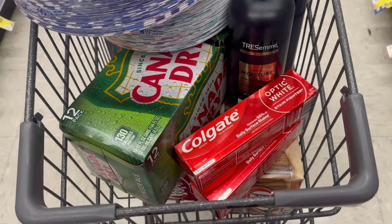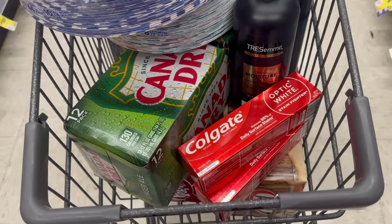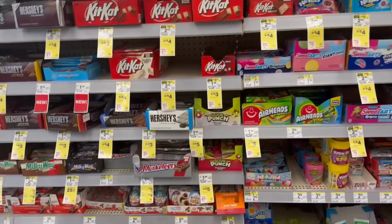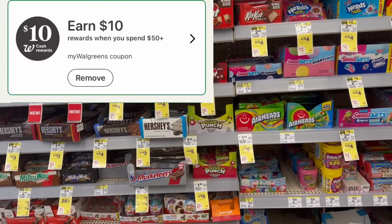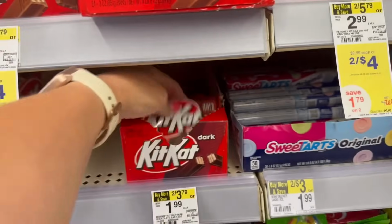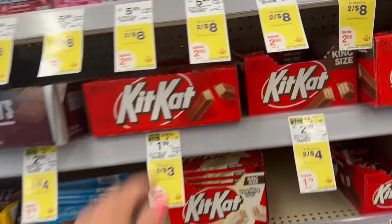I have no excuse. I looked at it. I wasn't in a rush. I just made a dang mistake. All right, so all of these products here are $47.97. My digital spend booster is spend $50, and you earn back $10 in Walgreens cash. So I'm going to go ahead and do the candy that's on sale, 3 for $3.